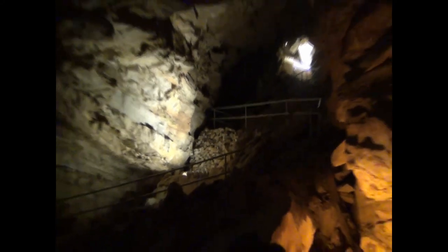So, any quick questions before we continue on? Okay, well, as we go up this hill, I want you to keep an eye out. Look at the rocks that are on the floor. They match up really well to the ceiling. It doesn't take much imagination to see where this one came from, does it? It's really easy to see that. So keep an eye out for that.